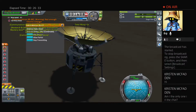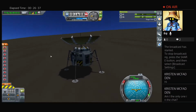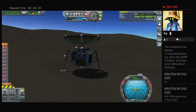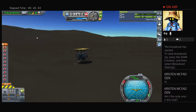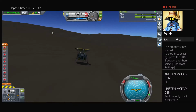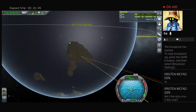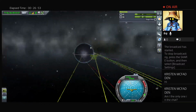Okay, let's cancel the time warp. All of that is done. This probe is officially done with its mission now. I see a geyser over there. That's interesting. Any other nearby surface features? Not seeing anything. Well, that's it for the probes. Looks like those are done. This one's still splashed down.